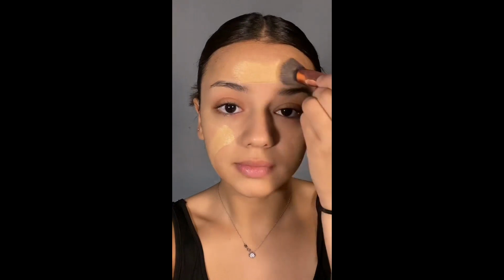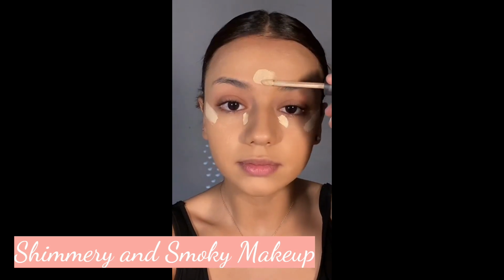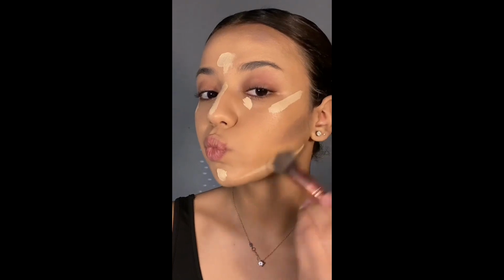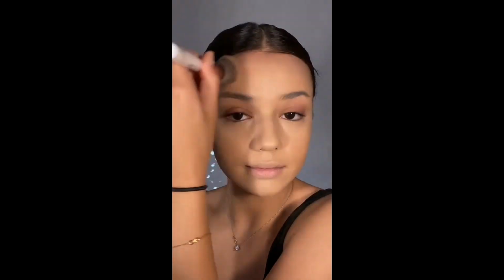Here is another look. Shimmery and smoky makeup is a popular trend that is perfect for adding a touch of glamour and mystery to any look. A smoky eye is created using dark eyeshadows, usually black or gray, that are blended together to create a soft, smoky effect.